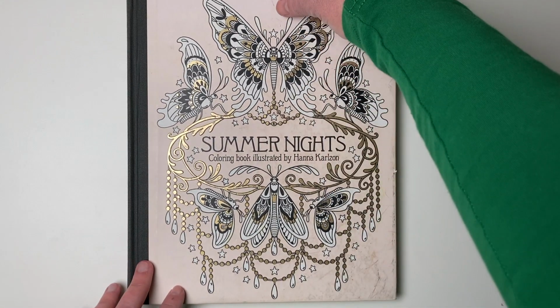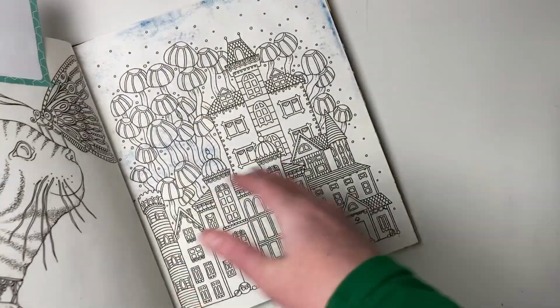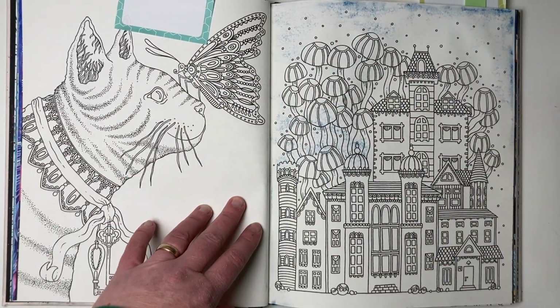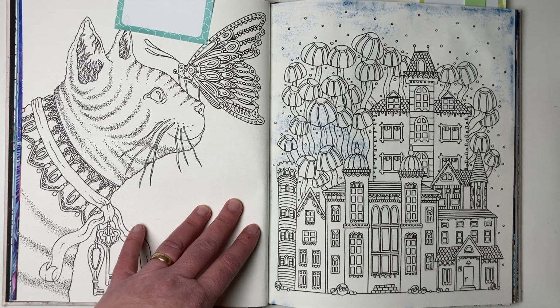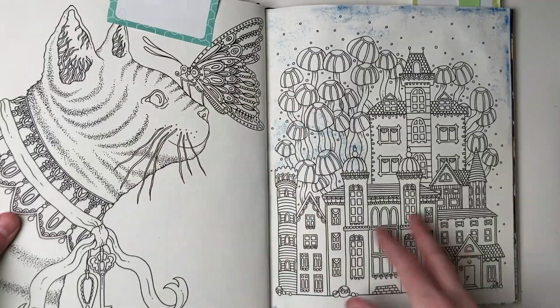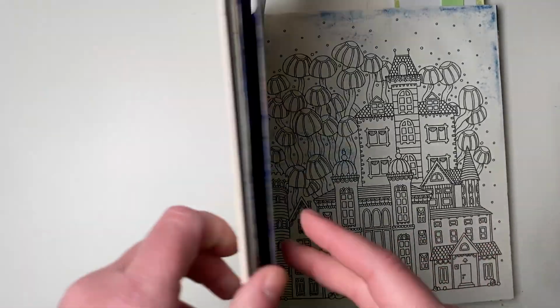Then I have 1 cat left in Summer Nights, and it's this one. So maybe this is something I could finally finish in November. Another page done in Summer Nights. That was it for Hannah Karlzon.